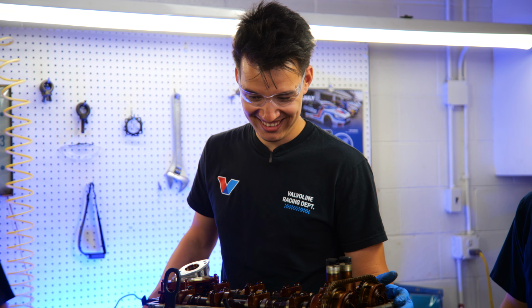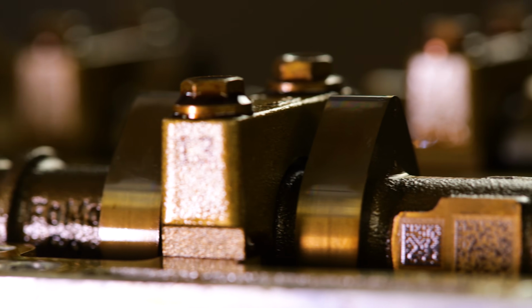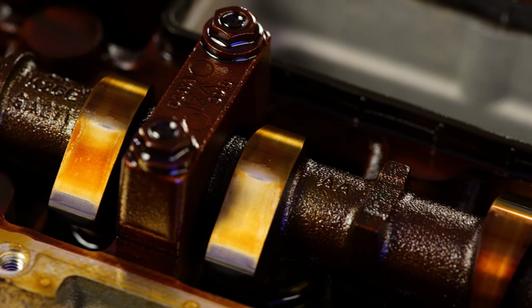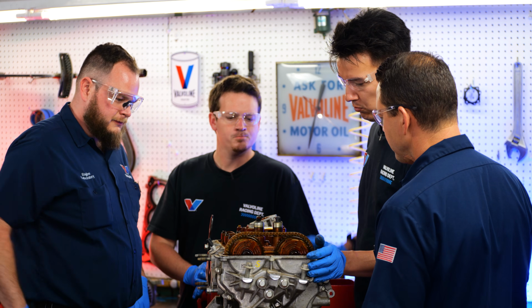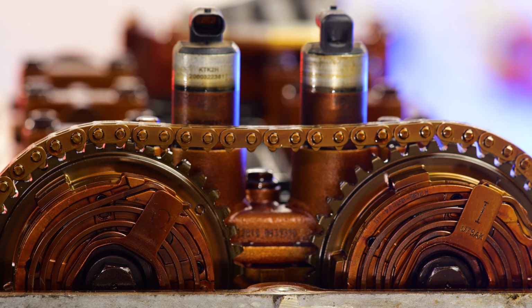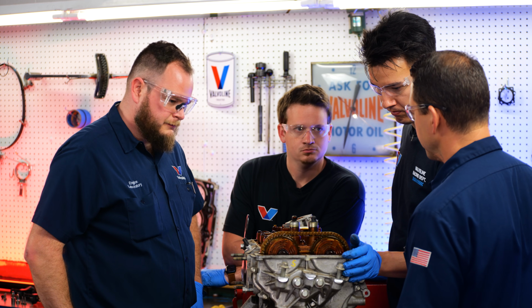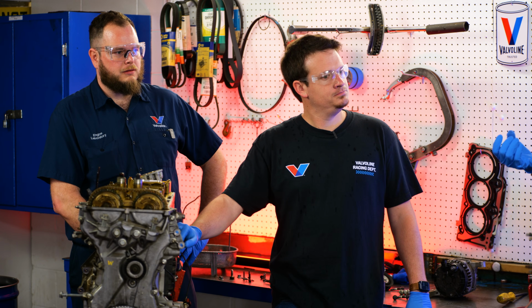You got a little more varnish, don't you? Wear on this one's looking good. Wear on this one, yeah, it looks good. Wear looks good, but the varnish is significantly worse. So what is the downside of varnish? Why do I care that it's red as opposed to closer to OEM color? Well, it can insulate your parts and make them run hotter. So it's building up like a coating basically. Yeah, it causes things to stick. Can that clog up? Your buckets could start sticking. And this goes to stuff gumming up.